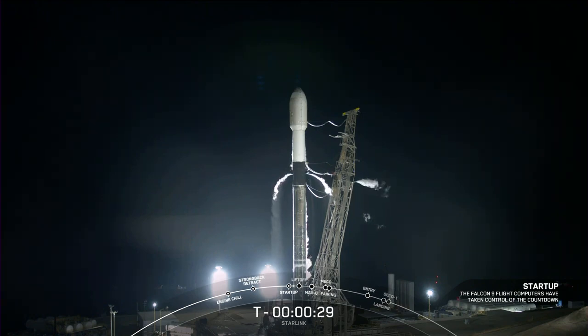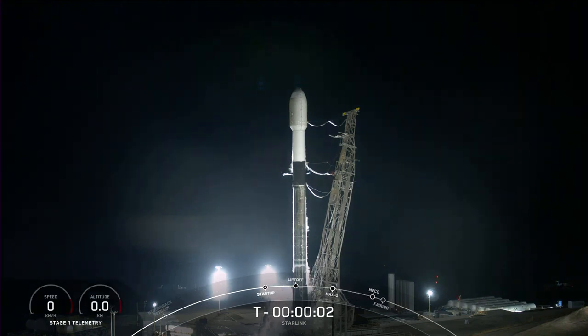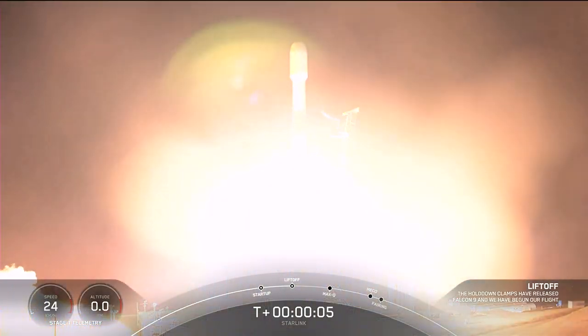T-minus 30. Nine, eight, seven, six, five, four, three, two, one, zero, ignition, liftoff of the Falcon 9, go Starlink.